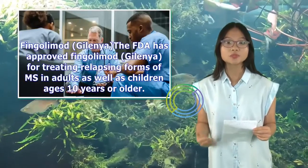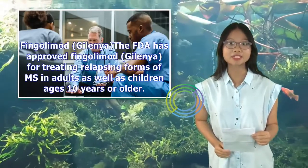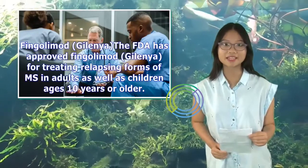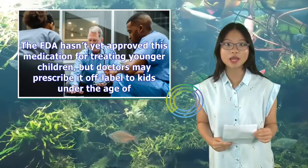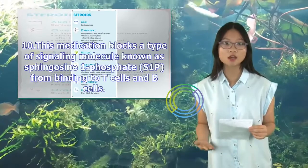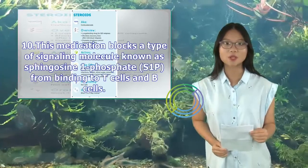Fingolimod, Gilenya. The FDA has approved fingolimod, Gilenya, for treating relapsing forms of MS in adults as well as children ages 10 years or older. The FDA hasn't yet approved this medication for treating younger children, but doctors may prescribe it off-label to kids under the age of 10. This medication blocks a type of signaling molecule known as sphingosine 1-phosphate, S1P, from binding to T cells and B cells.